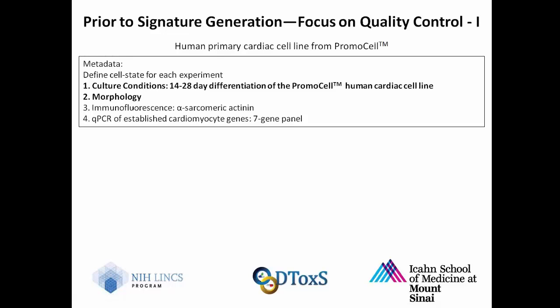As I mentioned, we're doing these experiments on primary cardiac cell lines from this company called PromoCell. They sell you these cells. You serum starve them, and as you serum starve them, they change their phenotype and they grow into more of a cardiac myocyte-like state, even though I would say they're not exactly cardiac myocytes. So we have to perform some quality control before we're ready to do the experiments. We do a 14 to 28 day differentiation protocol, with differentiation in this case being the serum starving.